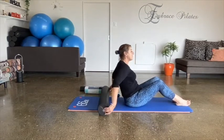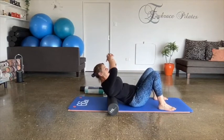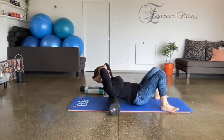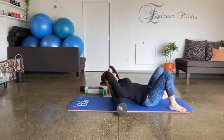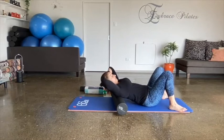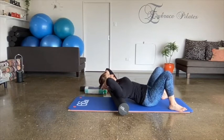So we're going to put the roller again at the shoulder blades. And we're going to link the fingers, hands under the head, and we're going to roll very slowly up to where that big bump is and be just below it with the roller. Okay, you can do a little bit of side to side sway. So this is trapezius muscles in the back of the shoulders. Well, they're pretty tight muscles as well, but that's a whole different class.